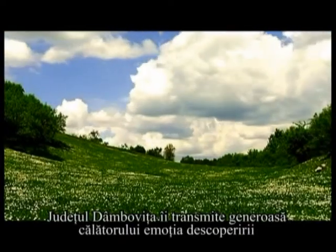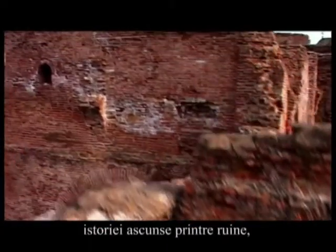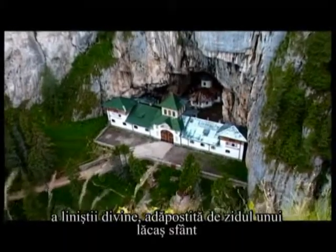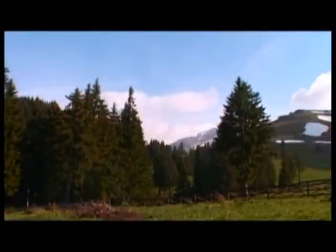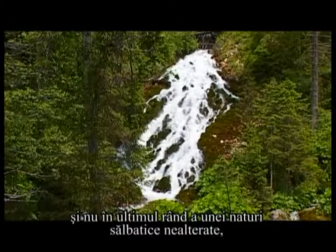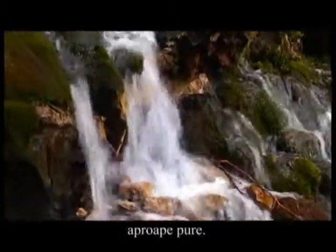Dâmbovița generously instills upon the traveller the thrill of discovering history through the ruins, of the divine silence nestled behind the walls of a holy place, and last but not least, of a wild, unaltered, almost pure nature.